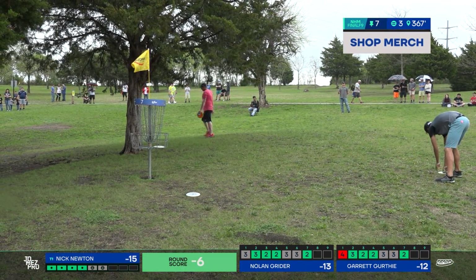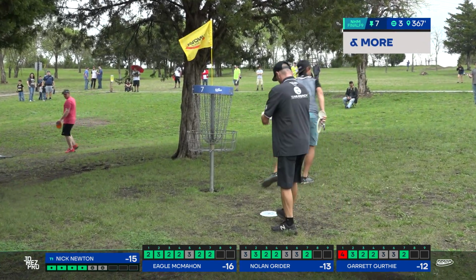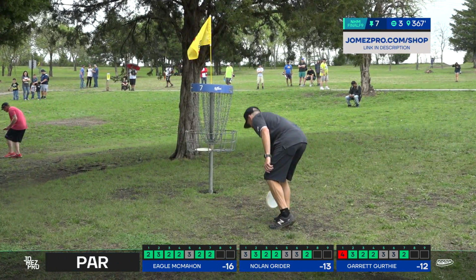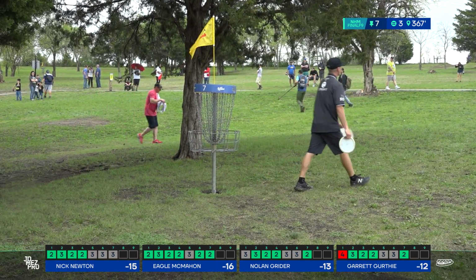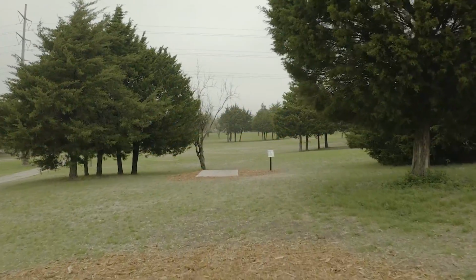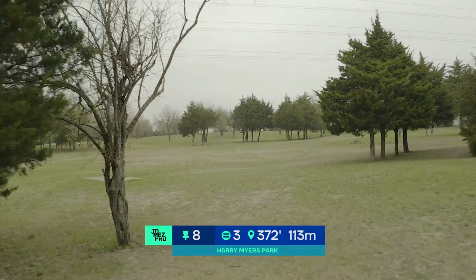And Eagle's just on birdie train now, and as we said on the previous hole, the momentum's kind of shifted in his favor. Unfortunate spit out by Nick. He pulls it into the tree. Eagle gets another birdie. All of a sudden, Eagle has the lead. Yeah. He's charging. He's got one over Nick now.